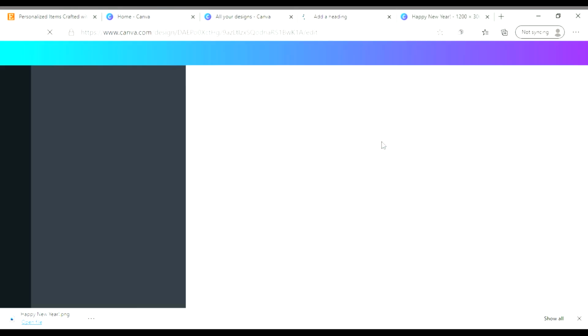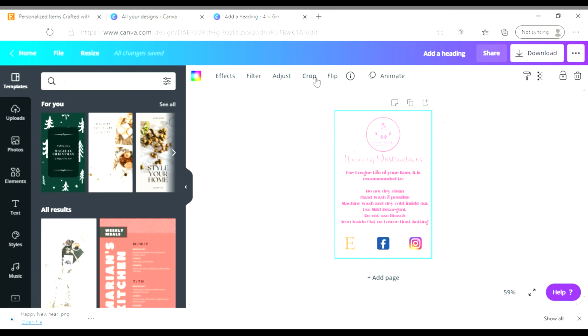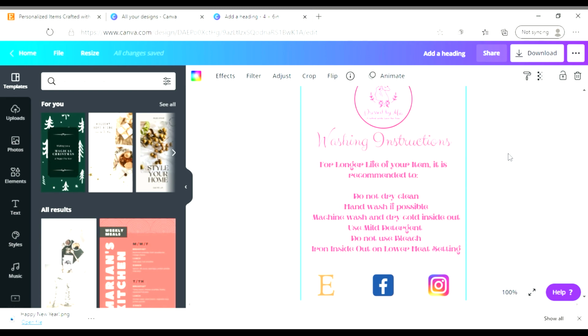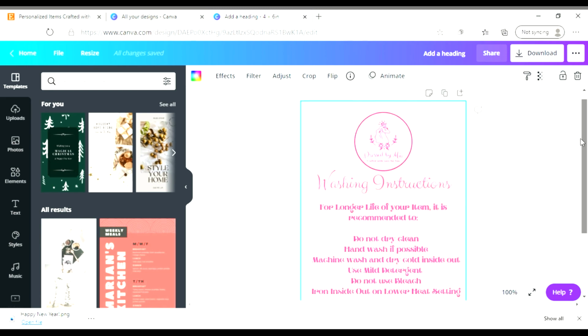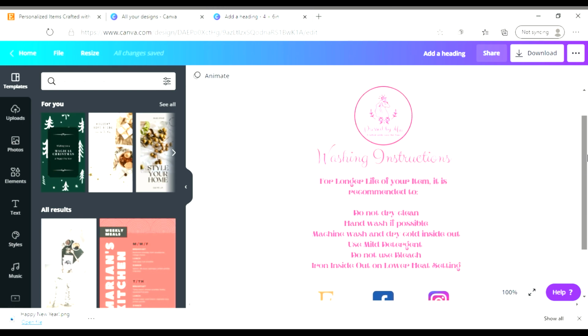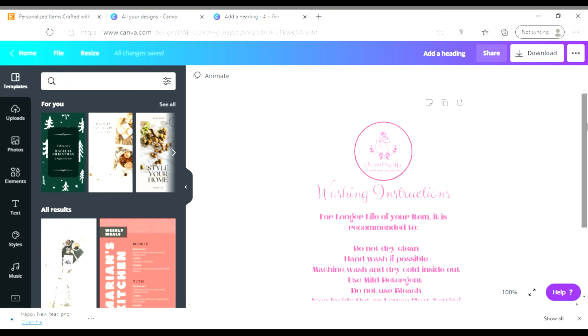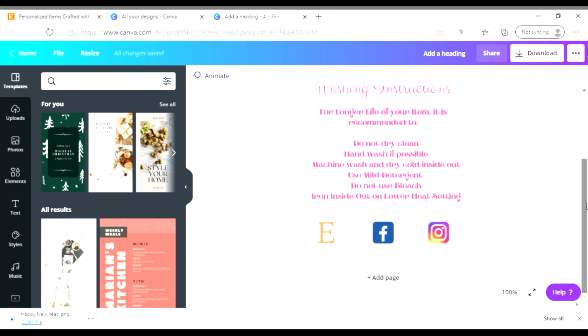This is my washing instructions here, and they're not the best or anything like that. I guess they could be a little better, but they get the job done. I was procrastinating on doing them, so I just decided one day, let me hurry up and get this done. Instead of just adding it as a note on the packing slip, let me make a card because it doesn't take me that long anyways. So yeah, they get the job done. They're alright. For now, those are the ones that I'll be using.